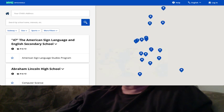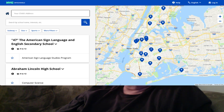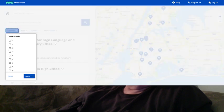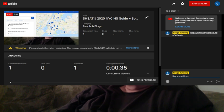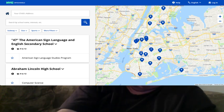I think this situation they have here needs to be enhanced by a lot of things. Anyway, there's a bunch of filters. You can also sort it by different sports, by the size of the school, and which train lines and stuff to take to it. There's more there too. So at least it does something. You also see the map on the side, which has that. So we have things like that. Okay. So that's pertaining to just regular high schools.